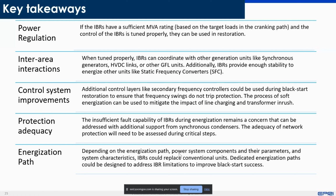And finally, depending on the energization path, the power system components, parameters, and also the system characteristics, the IVRs could potentially be a replacement for the conventional units. But also, it could be possible to design dedicated energization paths that could address IVR limitations to improve the blackstart success.